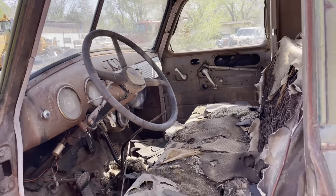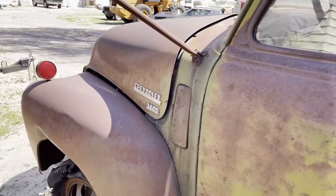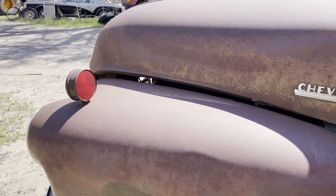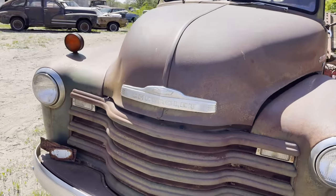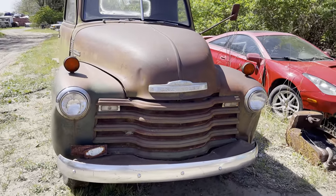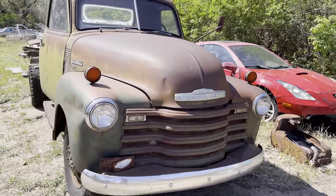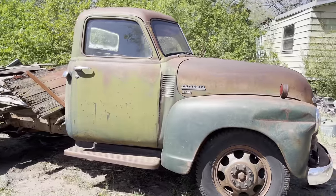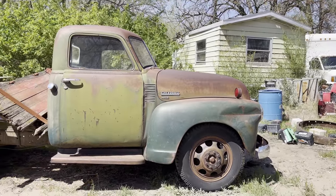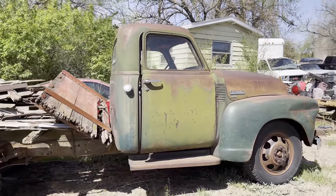But yeah, I think somebody will probably buy this whole cab and front clip. They're still in really good condition, all things considered. And if nobody buys it, then I'll get out the torch here in a few months and I'll chop the nose off and send it down to Texas. But like I said, I'm pretty sure somebody will buy this whole cab and clip just because that's all matching patina and it's not in too bad a condition. So I'm going to try to sell it that way first.